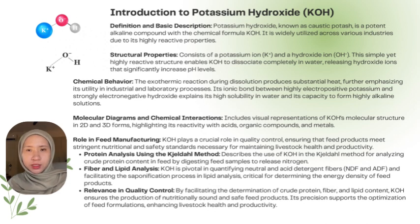Potassium hydroxide consists of a potassium ion, K+, and a hydroxide ion, OH-. This configuration allows for complete dissociation in water, resulting in a significant increase in pH level. The chemical behavior of KOH is notably dynamic. It reacts exothermically with water, generating substantial heat. This property is highly valued in both industrial and laboratory settings due to its ability to dissolve many substances and form highly alkaline solutions.